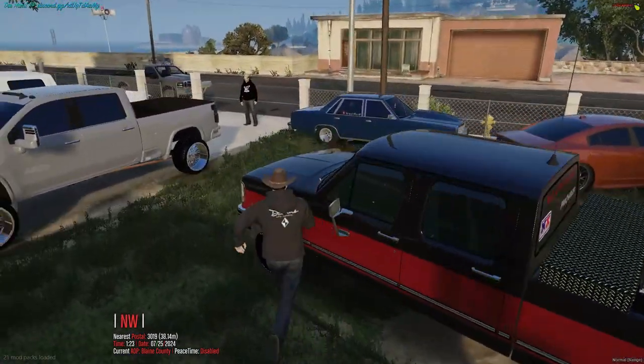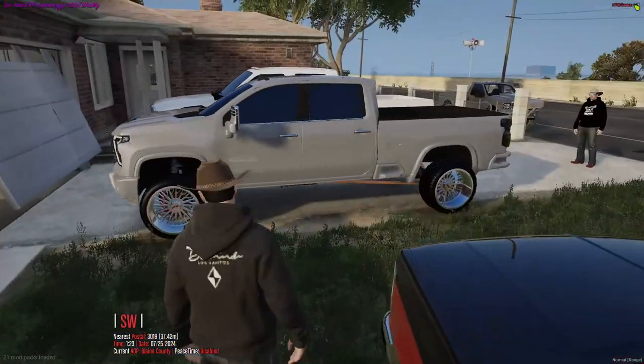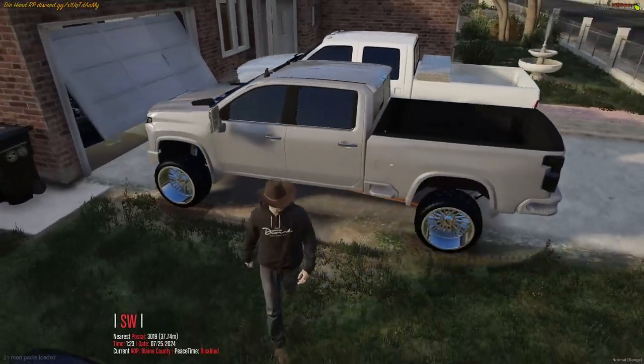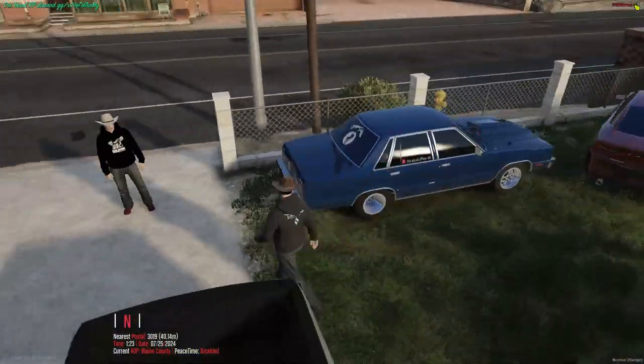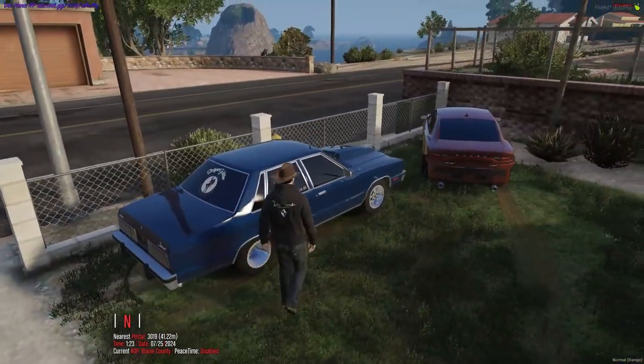We got his own little 7.3 here. Got some Hustlers on the Fuel Forge, right? Yeah, there we go. Got the High Country over here. We have his truck over there, his SN95 in the garage, his 6.0 by the street because we kind of ran out of room in here, to be honest. And then we have the Fairmont and the Hellcat.